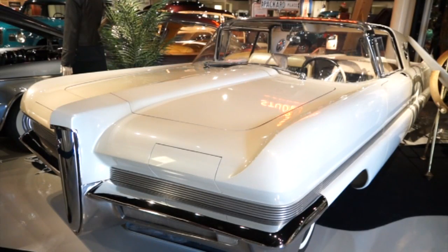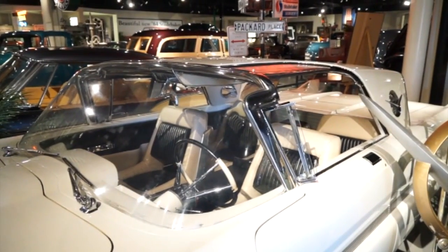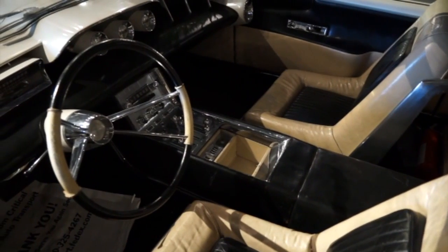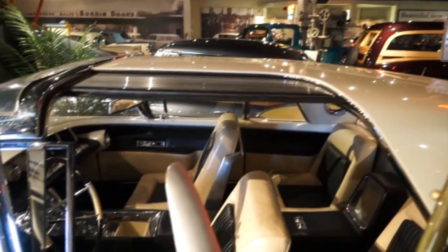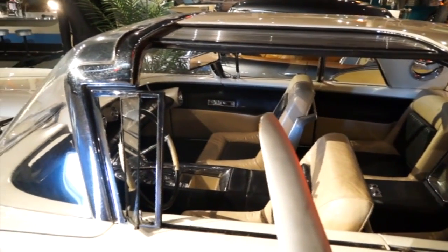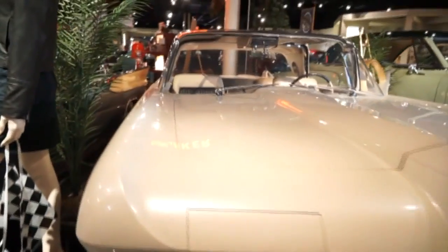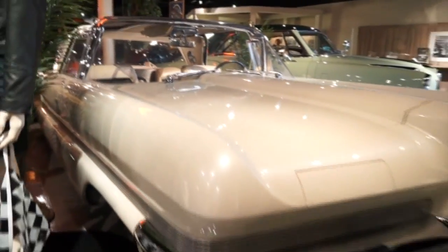Well, what about this, the 1956 Packard Predictor? Packard built the Predictor for display during the 1956 season of auto shows. Packard stylist Richard Teague designed the car, and it was built entirely by hand in less than 90 days. The Predictor features retractable roof panels, a retractable rear window, and Packard's push-button Ultramatic transmission.